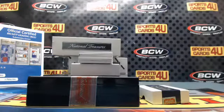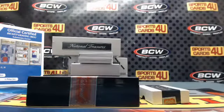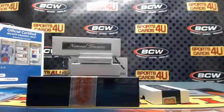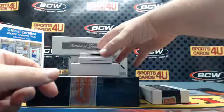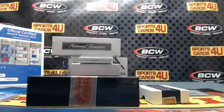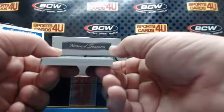Our second random. Friends and Foes, quad jersey. Rams, Jared Goff. Packers, Trevor Davis. Colossal Pro Bowl jersey, 54 out of 99. For the Chiefs, Travis Kelce. We got some action coming here. Big time. 2 of 2. 2 of 2.